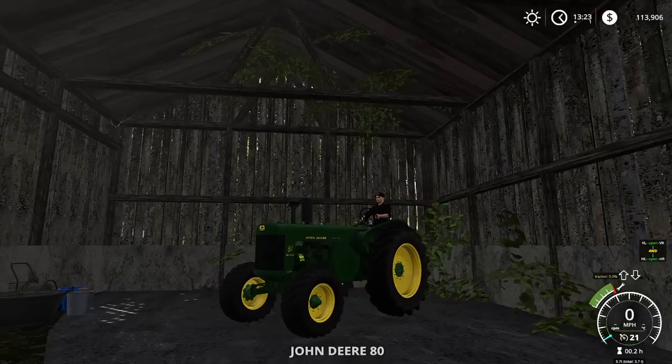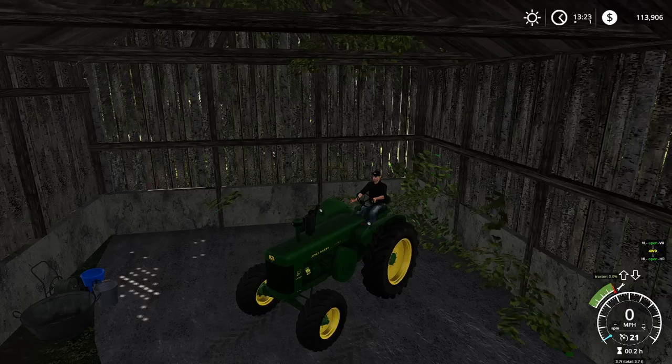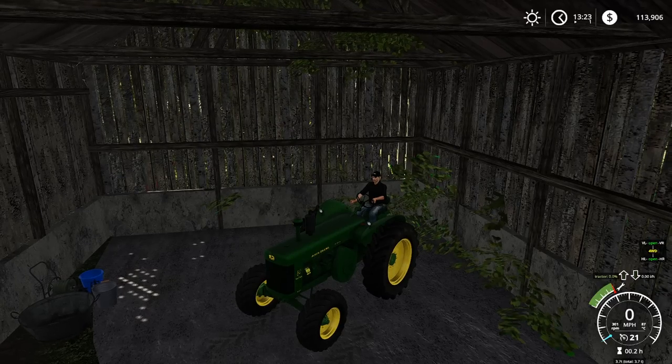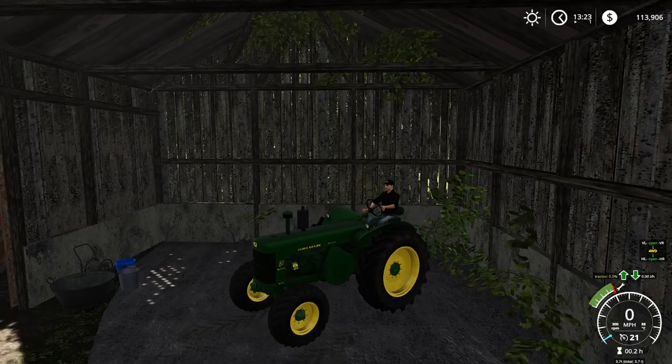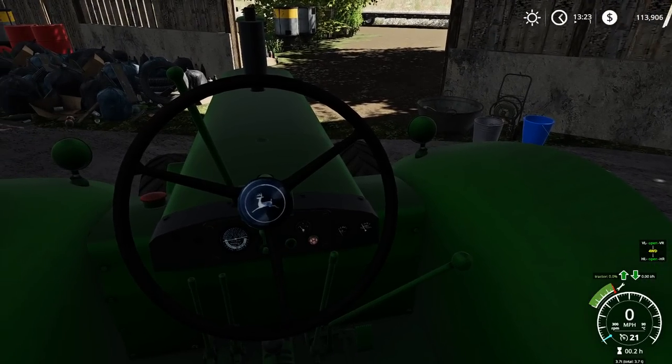Does it start? All right, let's see if it starts. How do you do it here? Electric start, so it should just have this push button. It's been modified. Oh, it started right up. No problem at all. Amazing.